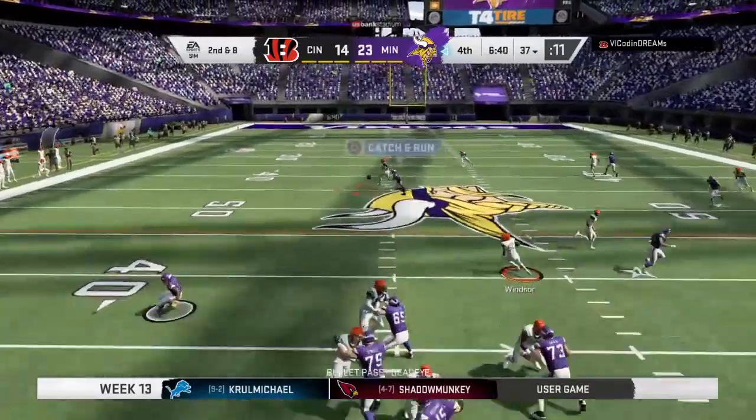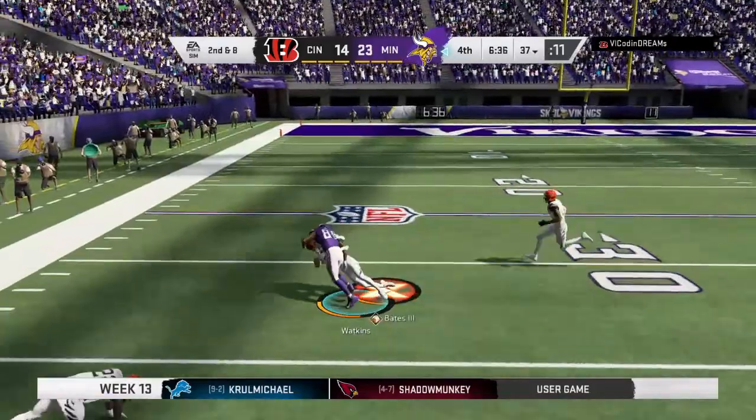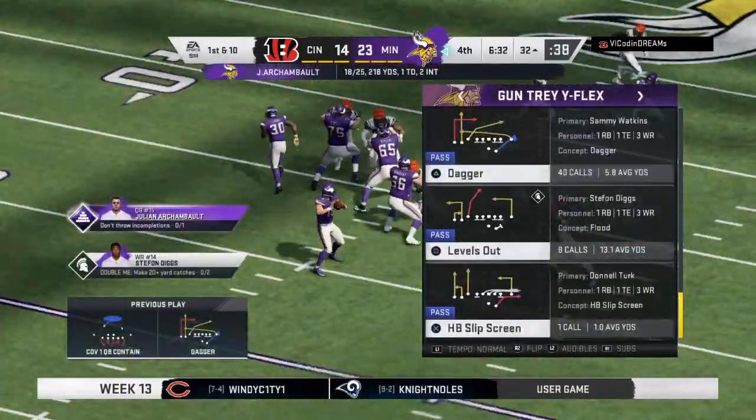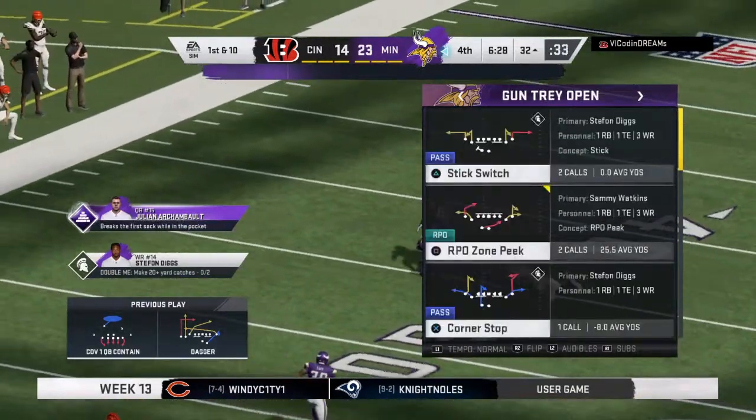He'll drop to throw. He'll hit Watkins on the crossing route. And he takes this one down almost all the way to the 30. Getting it to him in space pays off big time. That winds up going for 31.